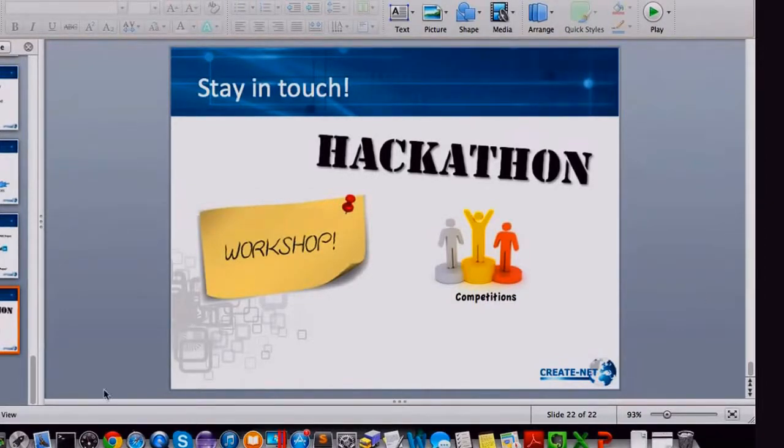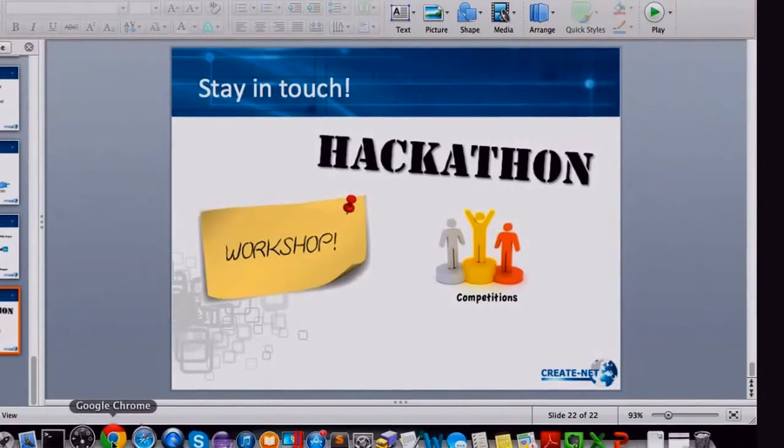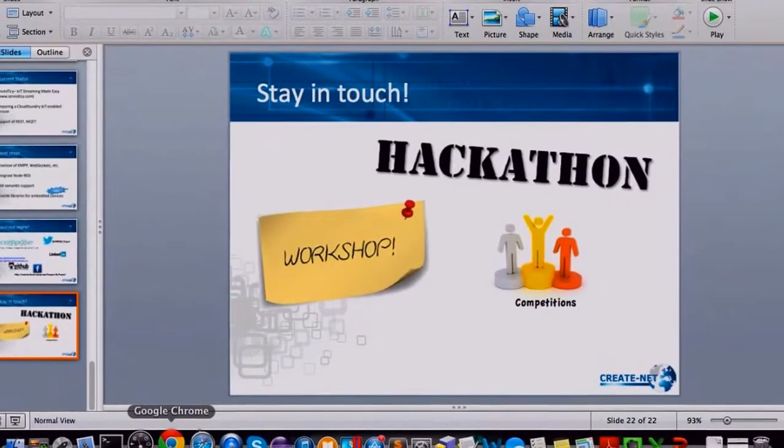So with that, and if there are not any questions at the moment, I would like to show you a very small demo about Compose.